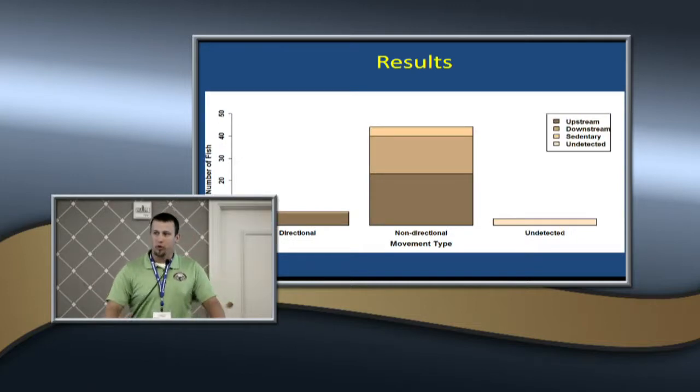We also broke our movement type up into a couple of categories. One of them is directional movement. So if a fish chose to go the same direction, either upstream or downstream, for three consecutive tracking events, we described it as directional movement. And you can see that almost all of those fish that exhibited directional behavior went upstream.